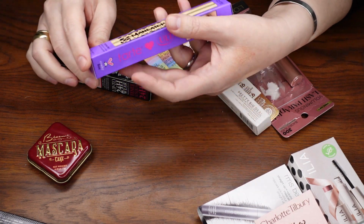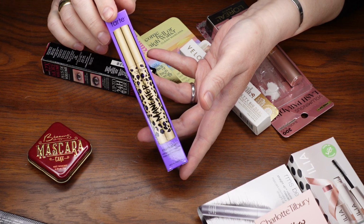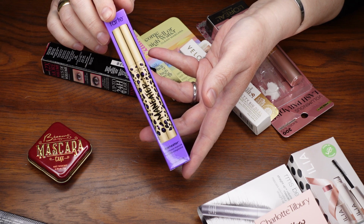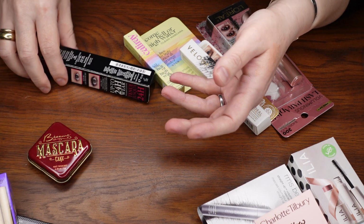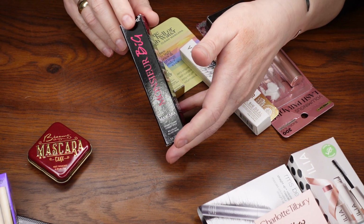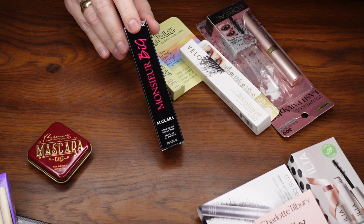I don't remember what my thoughts are. It's been a long time since I've tried the Maneater. I have so much mascara right now. I'm going to put this in my bin to see if my niece or my daughter or my cousin wants it. That's going away. Oh, look, one in an actual box. I guess I have three tubes of Monsieur Big. I don't need Monsieur Big for the whole next year. Love this mascara, definitely a fave.